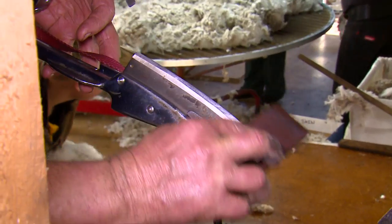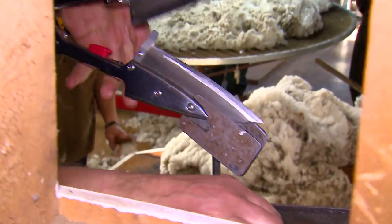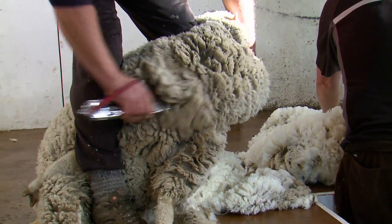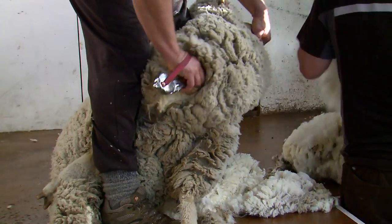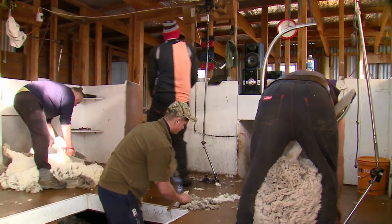Now, Richard learnt to shear what some people would call the old slow way. So I saw you up there and you didn't have the machine, you had the blades. What's the story behind that? Well, I started in my 20s, did machines, and then carried on doing blades after about 4 years of machines. I preferred the blades over the machine, so I've done it ever since.